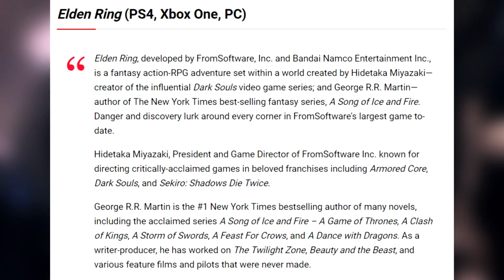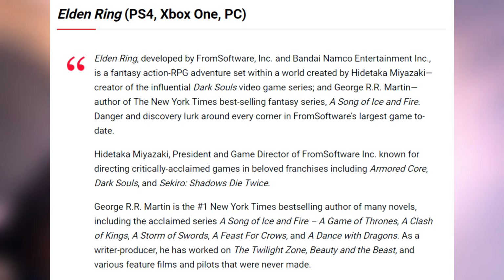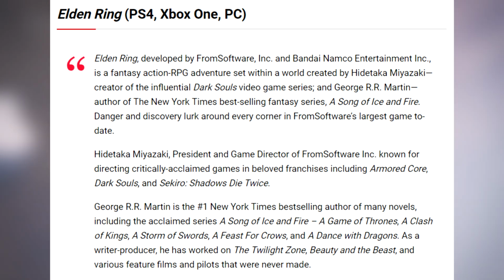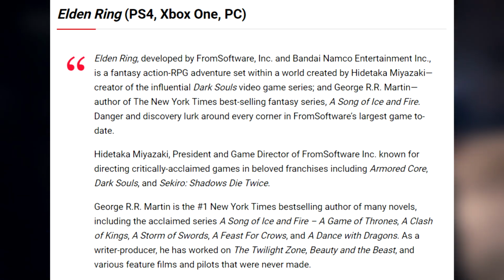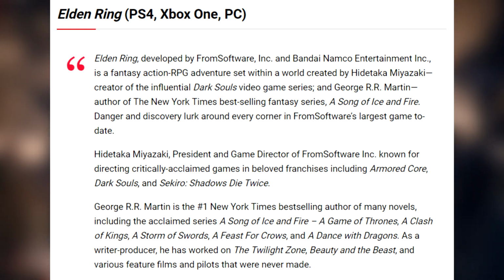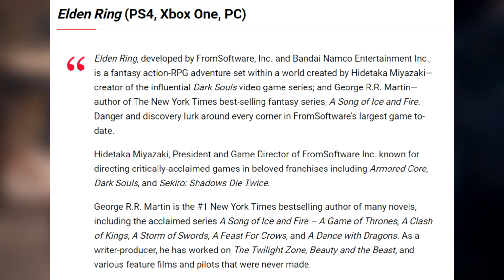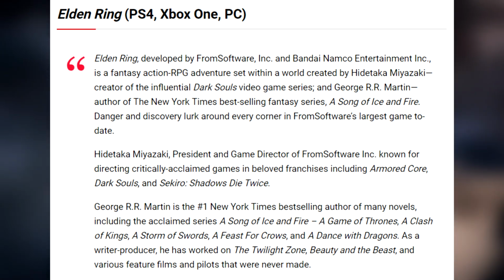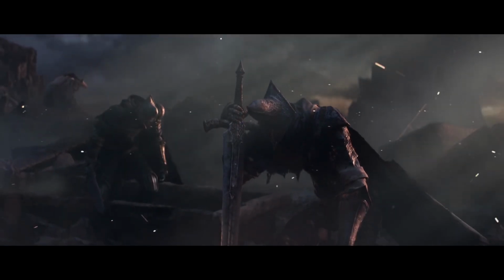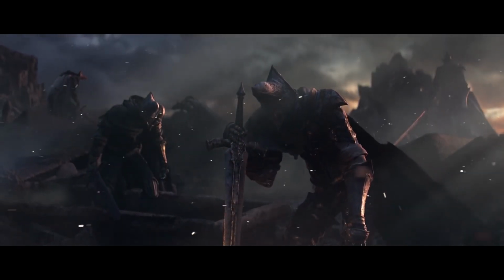Previous info revealed that this is going to be From Software's largest game to date. It's going to be a fantasy action RPG adventure game set within the world created by Hidetaka Miyazaki, who is basically the creator behind the Dark Souls video games, and he also directed Armored Core, which was on the old PS2. I believe even PS3 and 4 had some games, but it was definitely a big thing a few years back.